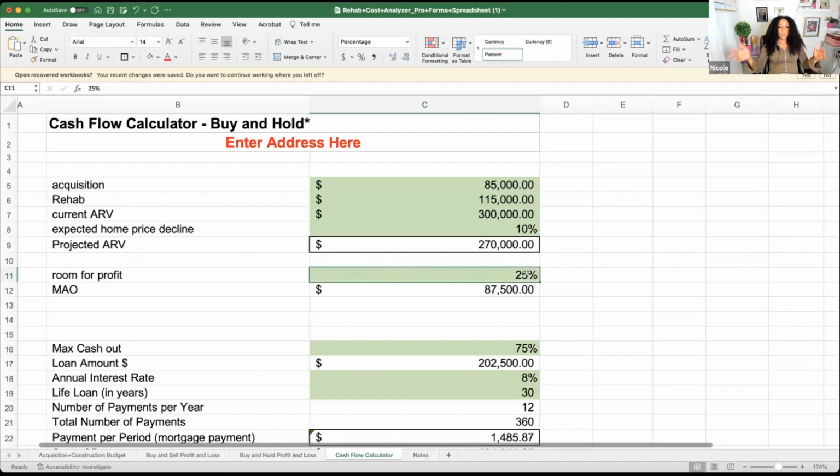But right now, because things are a little wonky, in order to make sure we're making money, we're going to need to adjust this. So let's say we want to be all in at 60%. That means our room for profit is 40%. So we can go ahead and update this. Okay. So what does that mean?